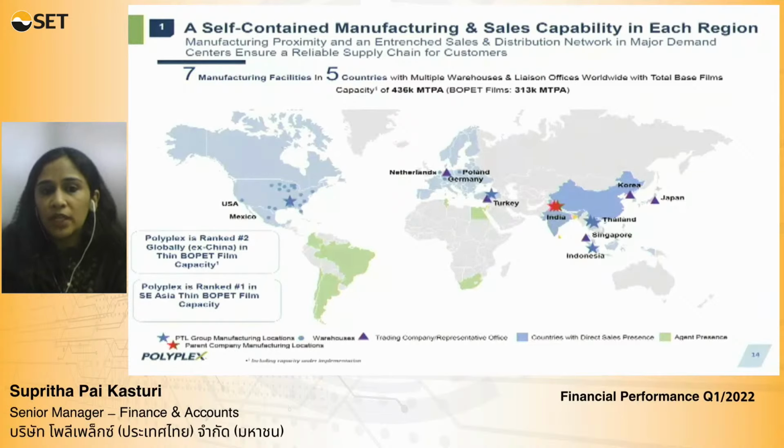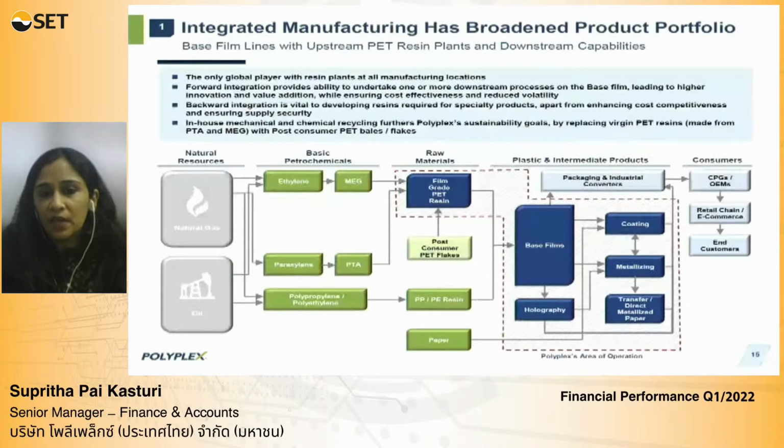This is a bit on the industry value chain. As we have been stating in the past, if you look at the highlighted part, which is the area of operation of Polyplex, this is a specialty part of the entire value chain, which is quite differentiated from the rest of the value chain. And we have fully integrated manufacturing at all locations, which helps us with the upstream or backward integration into resin manufacture and downstream integration into production of various coated films.